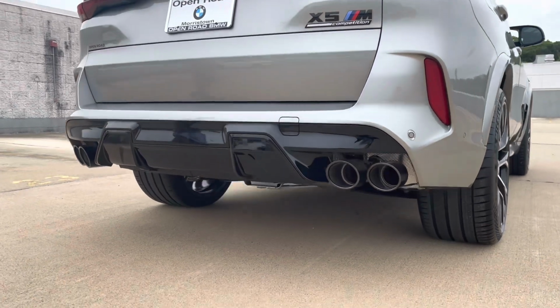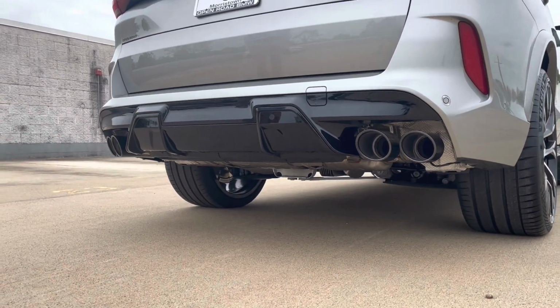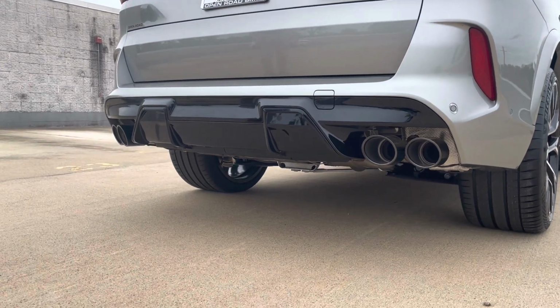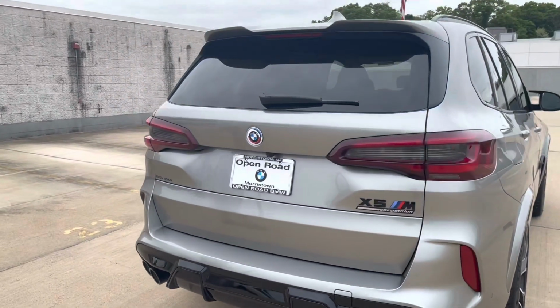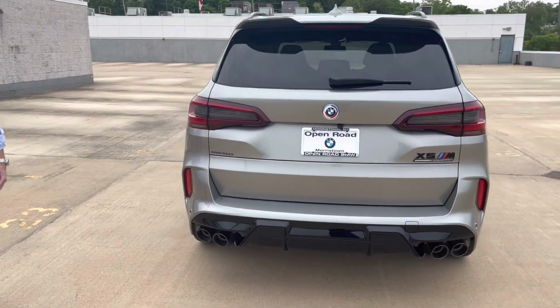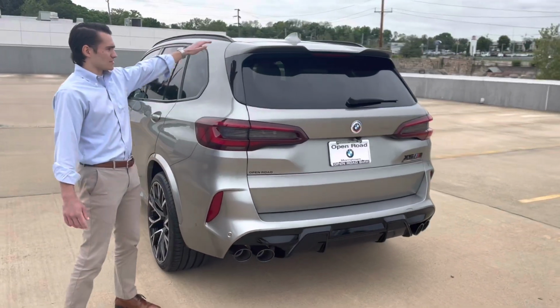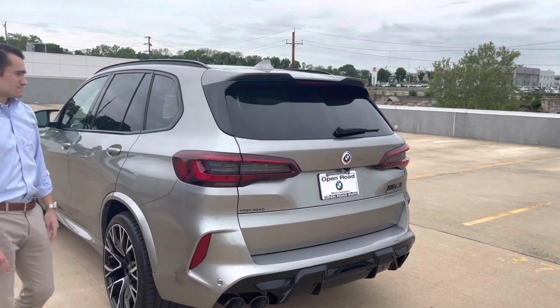And, of course, on an M car, you have quad exhaust tips. That's a thing that BMW has been doing on M cars since probably before I was born, so we love to see them continuing those M traditions in a lot of different ways, but the quad exhaust is a signature, and we're of course glad to see that back on the X5M. You also have a nice spoiler out here on the roof of the X5M.